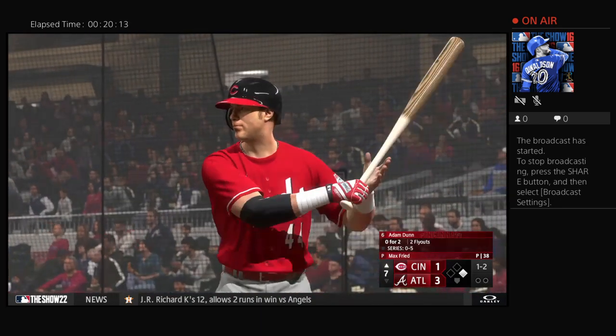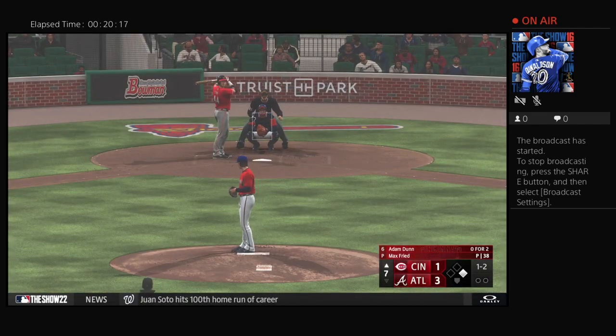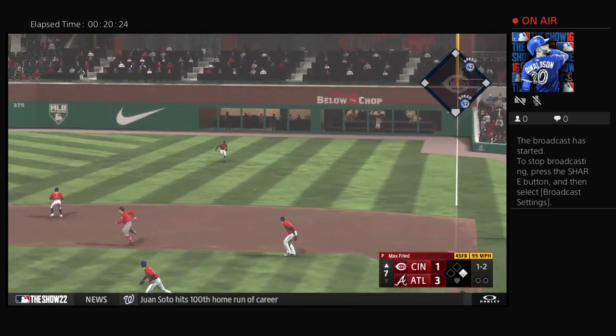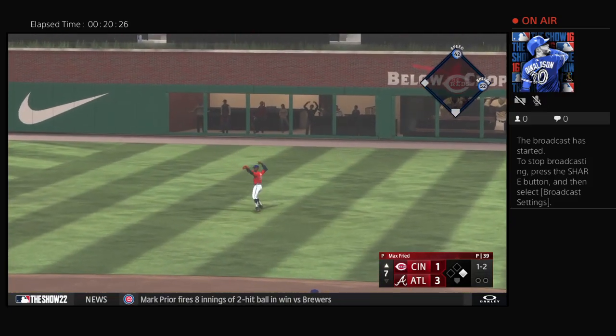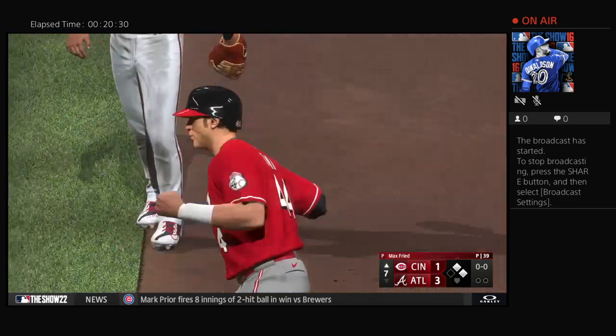Here's the left fielder, Adam Dunn. The tying run at the plate. Right side, into the outfield, base hit. Lead runner holds up. They're at first and second with nobody out.